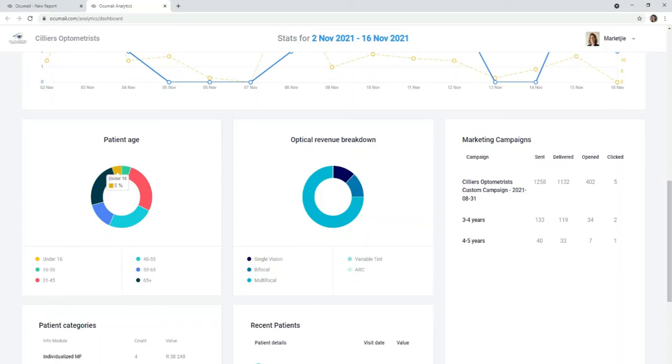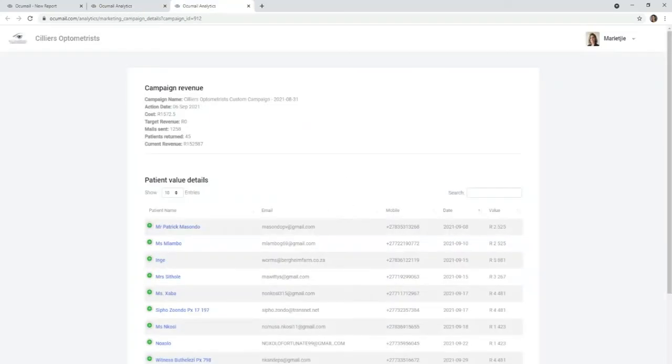Then the last thing is your marketing campaigns. And when you do a marketing campaign and send it out, it'll give you details and show you exactly how many emails were sent, how many were delivered, and so forth.